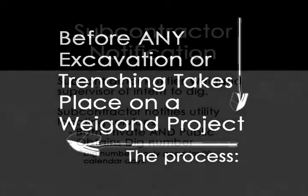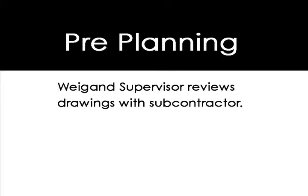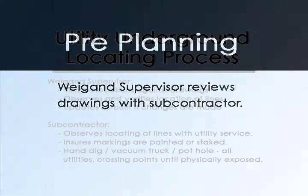The process. Subcontractor notification. The subcontractor notifies the Weigand supervisor of intent to dig. The subcontractor notifies utility locating services, both private and public, and obtains a dig number. The dig number is good for only 20 calendar days. Pre-planning. The Weigand supervisor reviews drawings with the subcontractor.